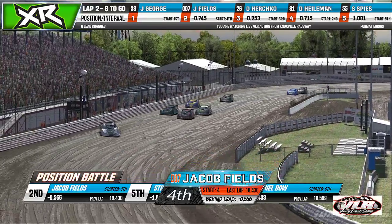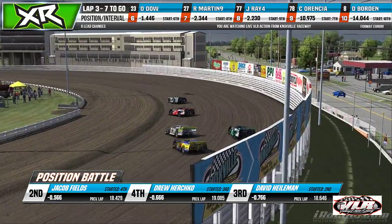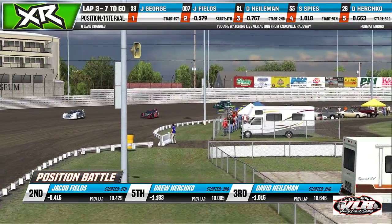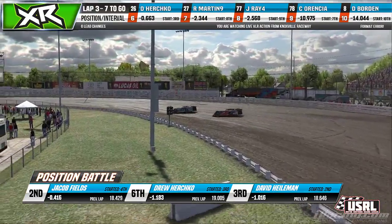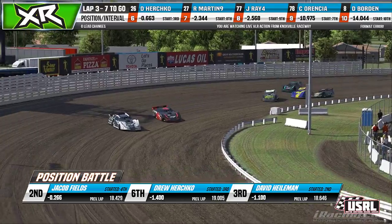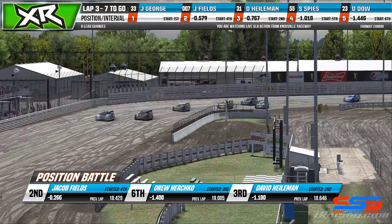He's going to make a mistake. He's going to lose one spot to Jacob Fields, and David Heileman throws a slide job on him. They make contact. Here comes Stephen Spees on the middle. He's looking to take over 4th, and he will, but also Daniel Dow, the 23, throwing his name in the mix. Wow, the 007 of Jacob Fields now challenging for the race lead.